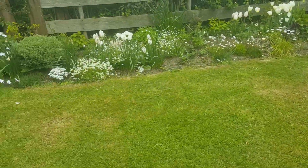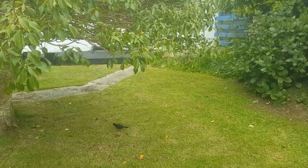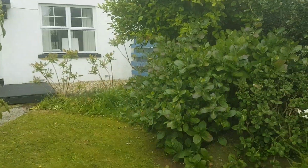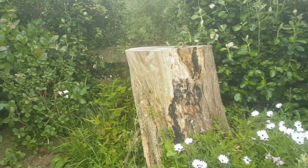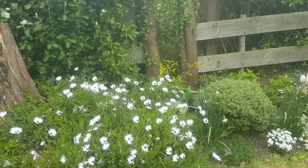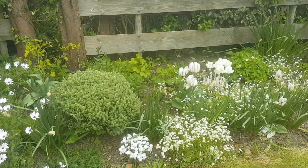Okay. Oh, I'm being followed by a blackbird. Okay, so I won't go up the top because that needs to be sorted out. But this is Jeanette's white garden. So, you might spot a few interlopers in here that aren't white. Osteospermum, white. Some really pretty flowers in here.